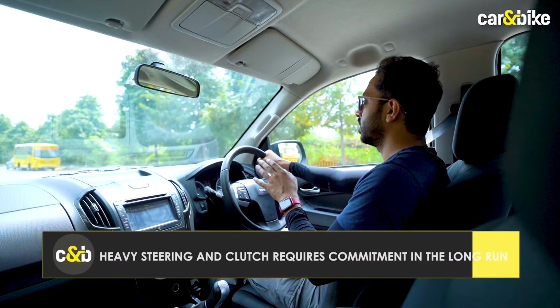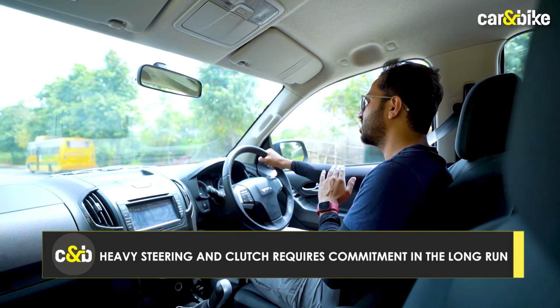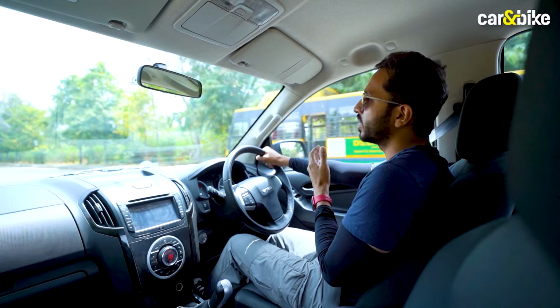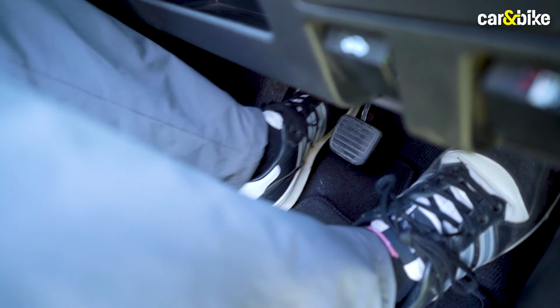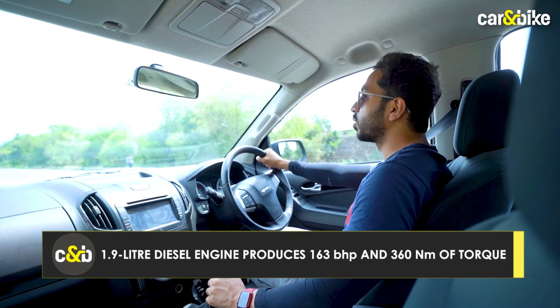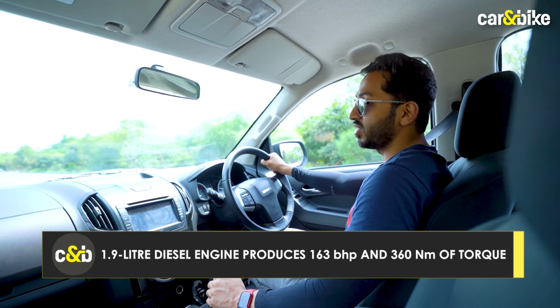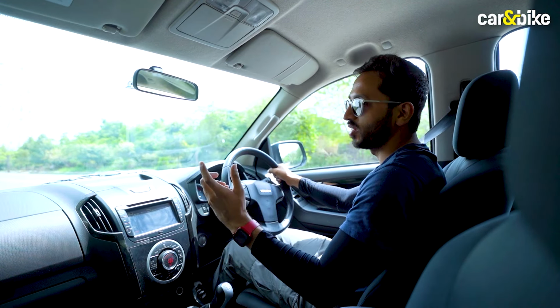Now the steering wheel, the gearbox and the clutch, all of these are on the heavier side, and that's usually the case with these big pickup trucks unless they are luxury pickup trucks. So this one will require some effort from your side. In fact, I have driven it in stop-go traffic and the clutch is so heavy that my knee might have just developed a small dent from all that usage.